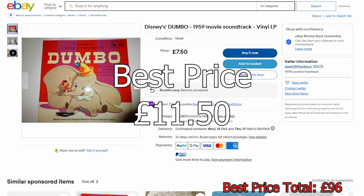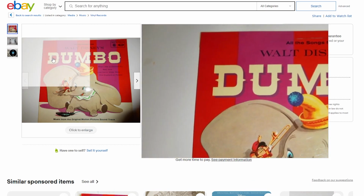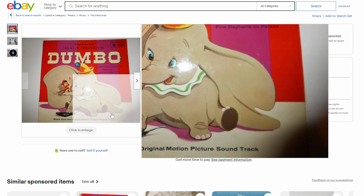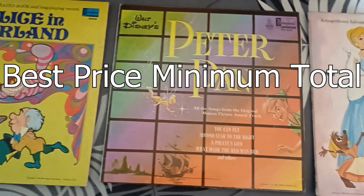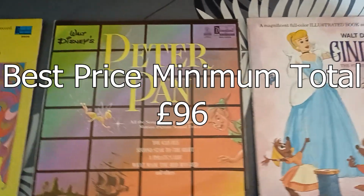And finally, we have Walt Disney's Dumbo 1959 Disneyland Vinyl LP record, and I found this on eBay for £11.50. The quality is great, and this is the best price I could find at this quality. That brings us to a minimum total, from looking online for these records, of £96.